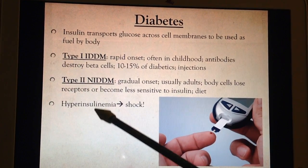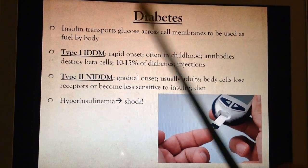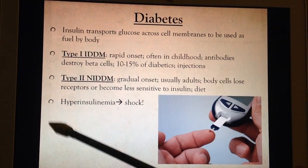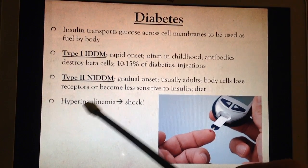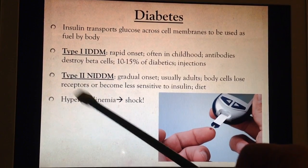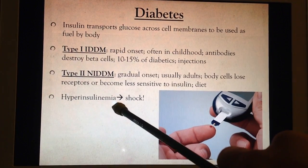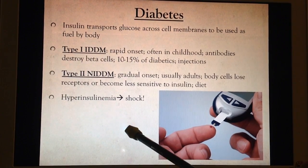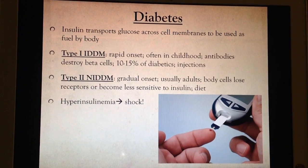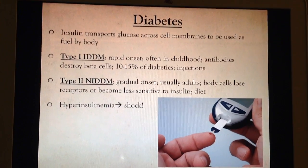I also wanted to point out that hyperinsulinemia is a problem, and it can lead to shock. Why? Because if you have too much insulin, what does insulin do? It lowers blood sugar, right? So if you have too much lowering of the blood sugar, basically you're having this ginormous drop in blood sugar all of a sudden, and it's at the very least going to cause somebody to pass out and hit the ground, but you could even go into shock depending on how low it gets.